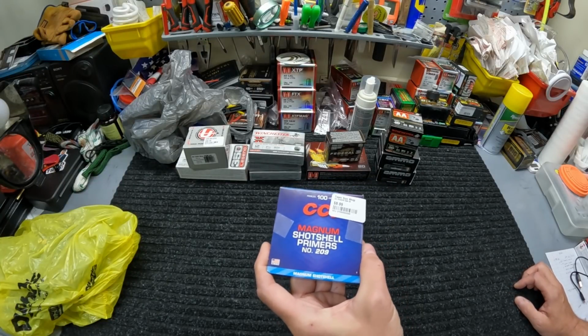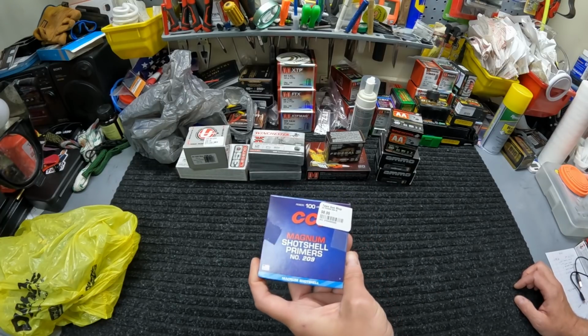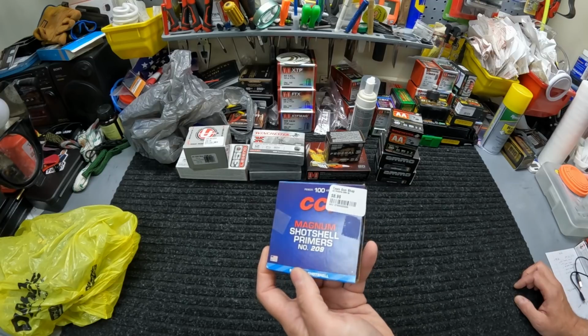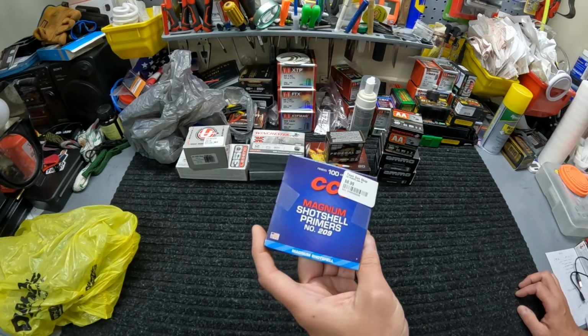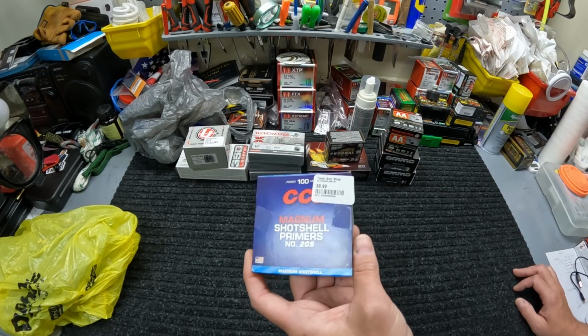I don't load shot shells, but the reason I got these is I've got some of those little perimeter alarms by 5th Ops that I still hadn't tested yet, and I've got the adapter that takes 209 primers, and the only 209s I have are muzzle loaders right now. So they got these in, so I picked up a box of these. Again, $8.99 a box for these primers right now.